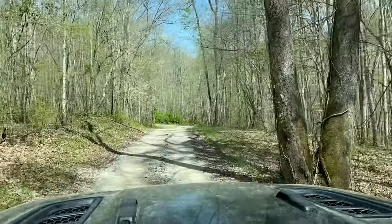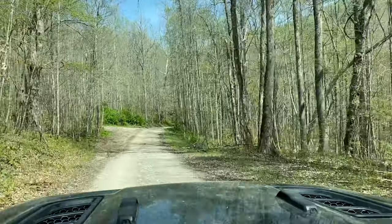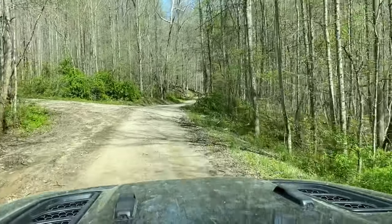Helps protect the stream bed and everything else, and gives you a safe place to cross.